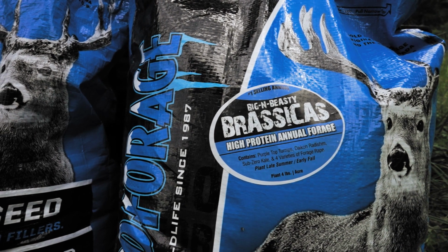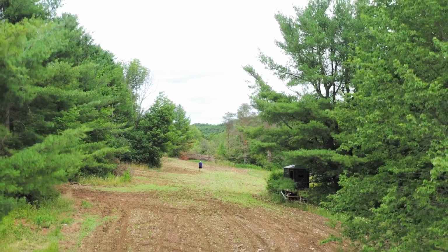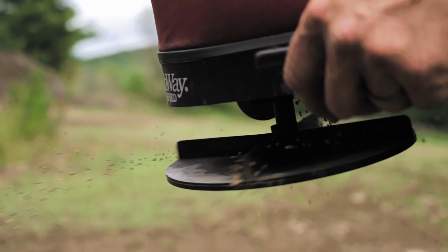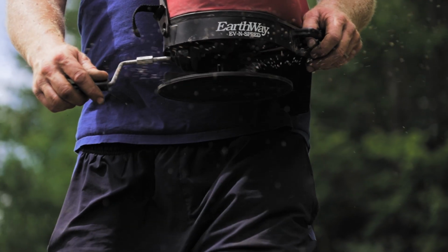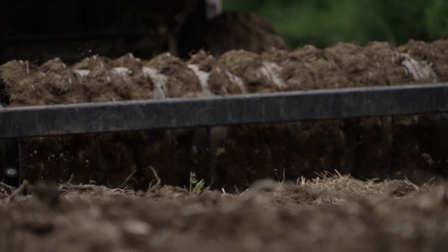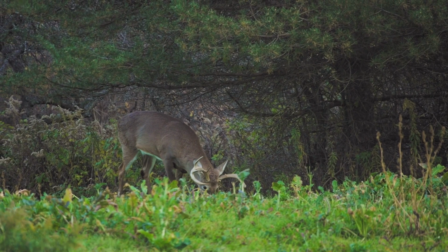The limiting factor on this property for us was quantity of food. We just weren't holding enough deer for a long period of time. And last year we made this plot bigger and transitioned it into crops for the deer. This property's about 250 acres, a little less, and we've been able to draw deer in from neighboring properties. Early season in particular is tremendous.